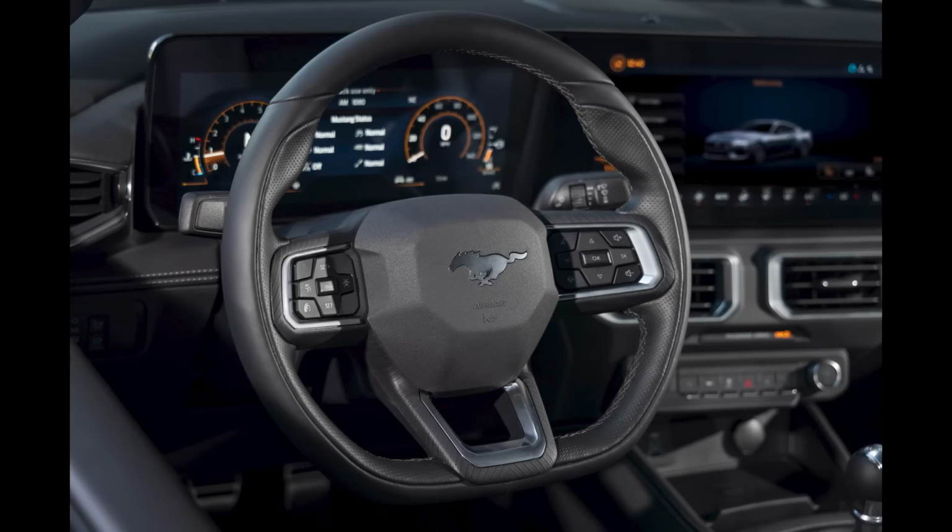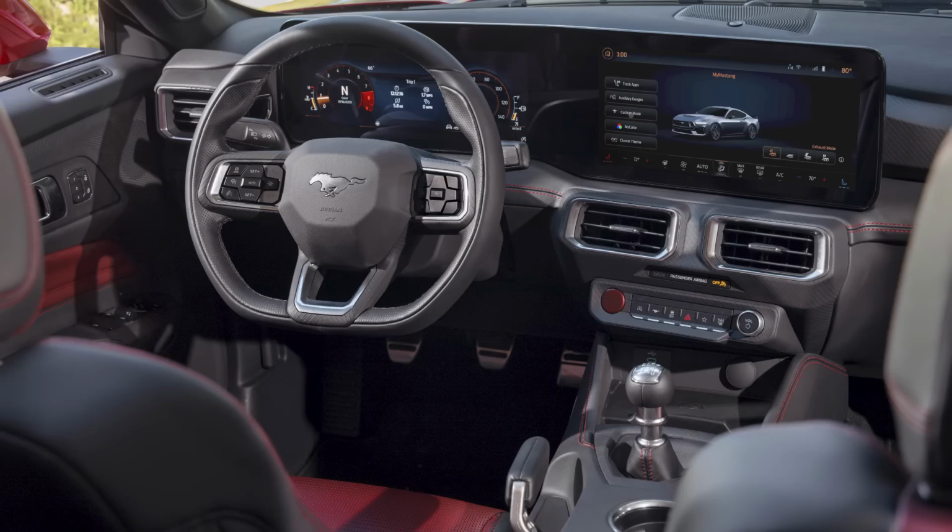The new steering wheel is also pretty cool with more aggressive shaping and a flat bottom. The center stack is new as well, but this is where my interior criticisms will begin.